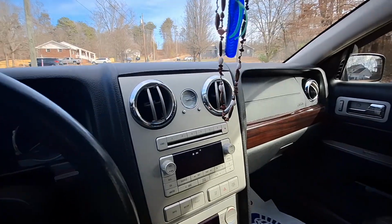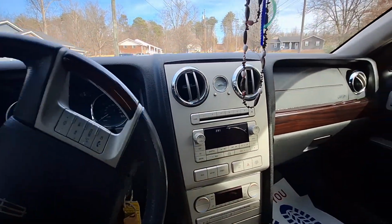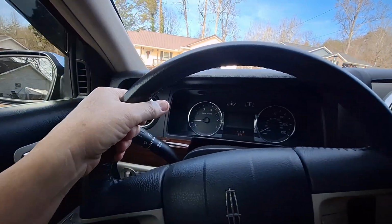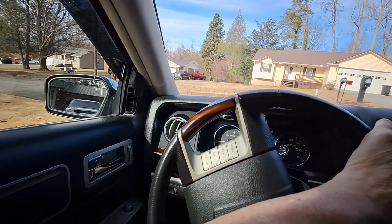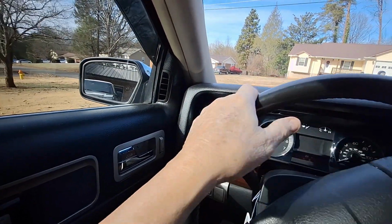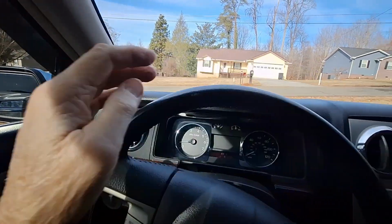I keep the battery tender on it all the time, so it's not like I need to drive it more. I need to drive all of them more. Just seems like you don't have time to do nothing. I don't know what it is.